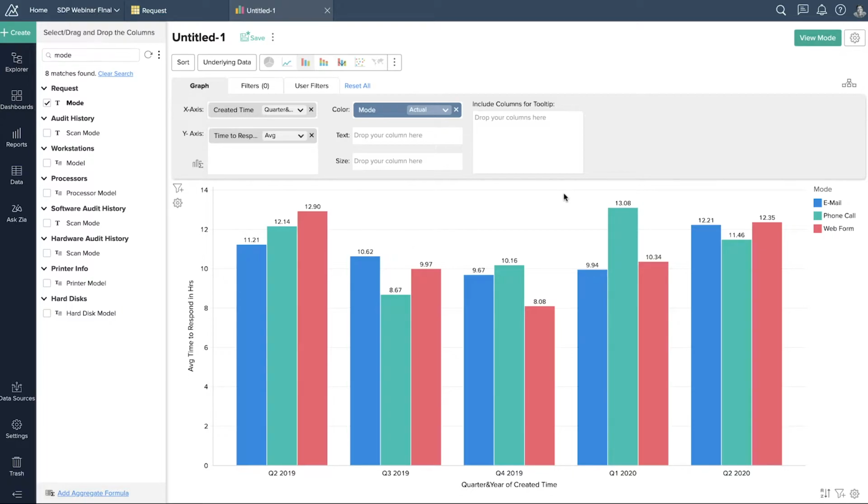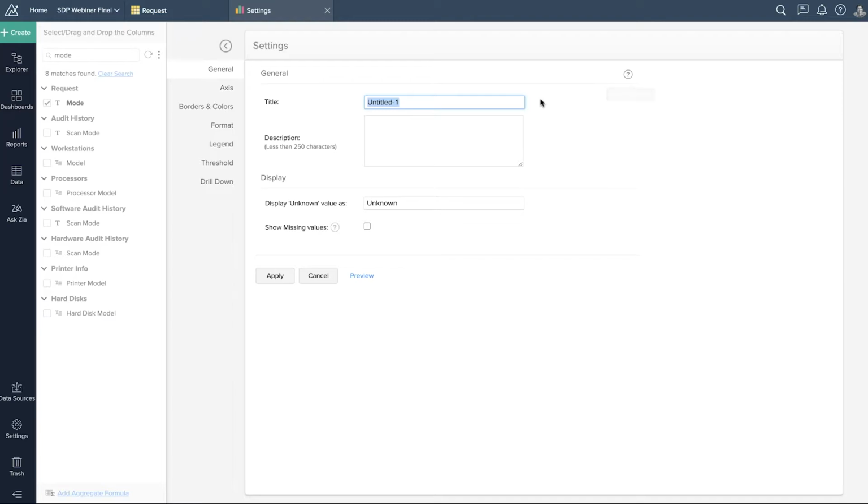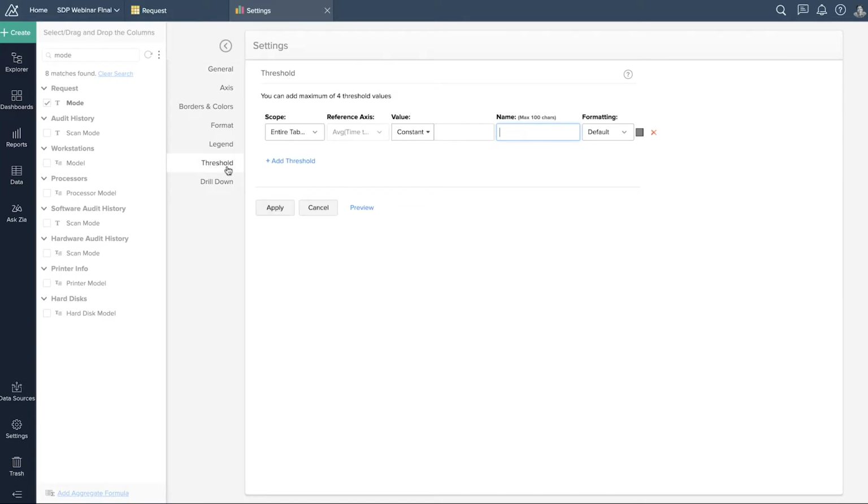Now we can take this visualization even one step further. Let's say I want to know what is the global average time to respond across the entire data set. So I want to find out what is the average response time across my entire data that is visualized here. I can create something called a threshold line. So you can again navigate to the gear icon on the top right, click on threshold from the options. And over here, you will see that you can set threshold lines for either the entire table or on a per cell basis.